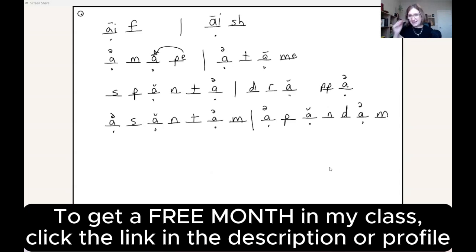Oh, attack is just a rule breaker. But it might also be because those two T's are making just one sound. So there might be technically another vowel two doors down. I love how you guys are thinking.